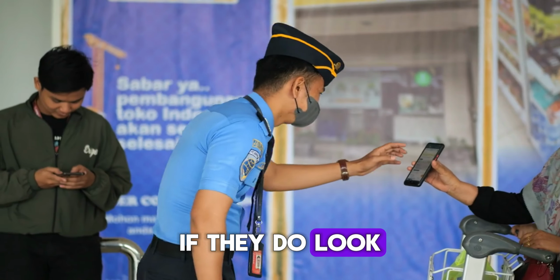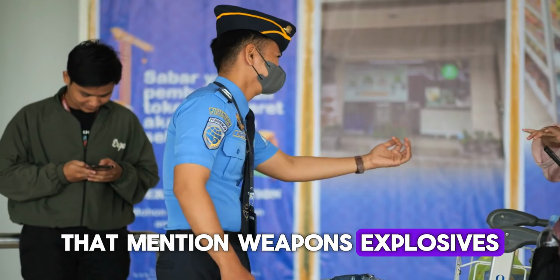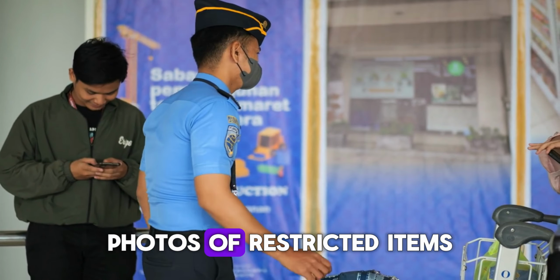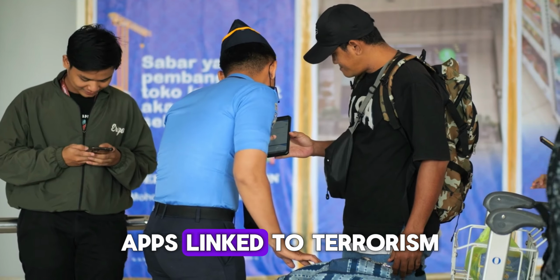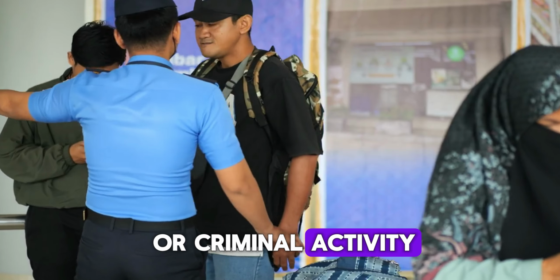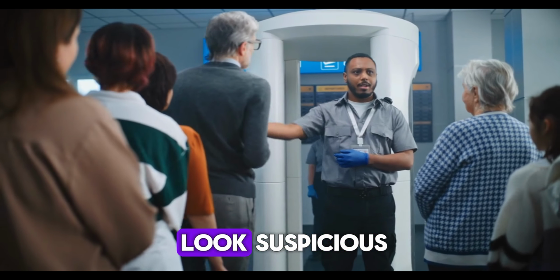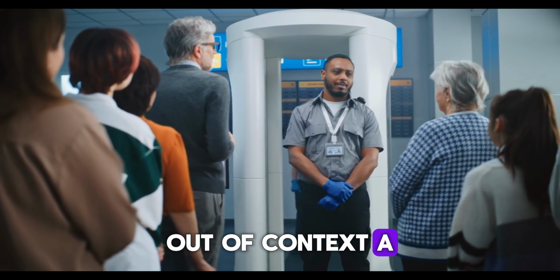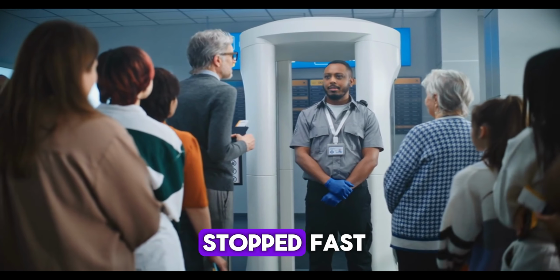Sometimes they'll just let you go, but sometimes you could be delayed or even denied boarding. If they do look, they're mainly searching for messages that mention weapons, explosives, or threats, photos of restricted items like guns or fake IDs, apps linked to terrorism or criminal activity. But here's the catch. Even innocent things can look suspicious out of context. A joke text about blowing up the airport, that could get you stopped fast.